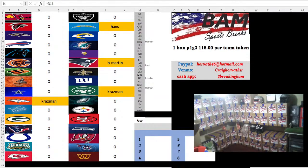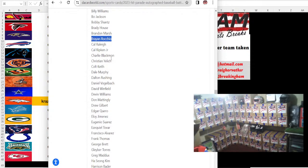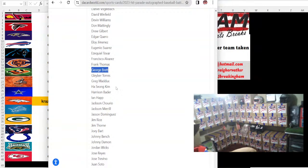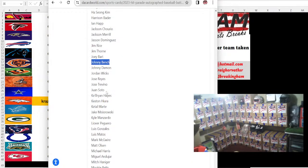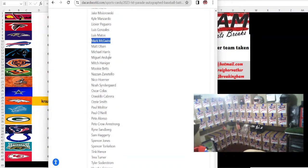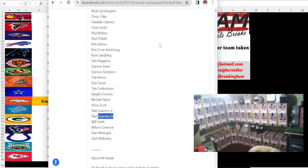Let me bring the names over here to the screen. Show you the names. All right. Starting up here, kind of go through: Mazeroski, Billy Williams. There's Bo. Some names we all know. Brian Rocio, he's playing well. Ripken Jr., Yelich, Winfield, Don Mattingly's in there, Eloy, Suarez, Alvarez, George Brett's in there. Wow, Kansas City's good. Maddox, some nice names. Jim Ryan, Joey Bart, Johnny Bench again. Juan Soto, Keston, hopefully he has a bounce back year. Maybe no injuries. Luis Gonzalez, Mark McGwire, we don't know what team he'll be on. Michael Harris, Mookie Betts, Ozzie Smith, Molitor, Alonzo. Hey, there's a Pete Crow-Armstrong, and Ryne Sandberg, Cubs. Haggerty, Torkelson, Vlad Sr., Vlad Jr. So, anyway, there's that list.